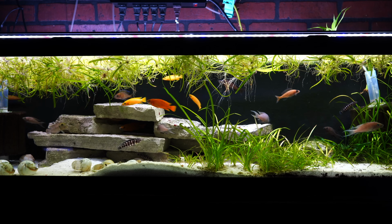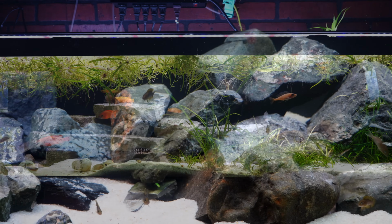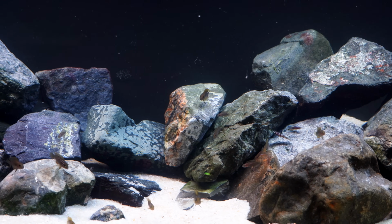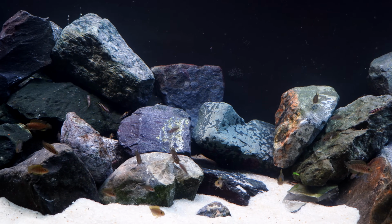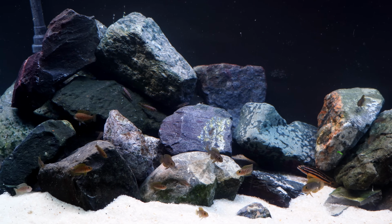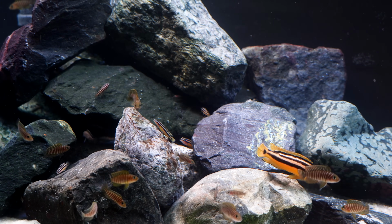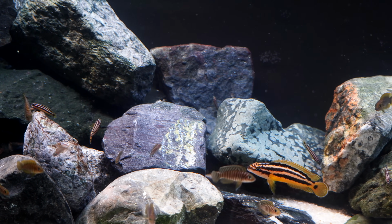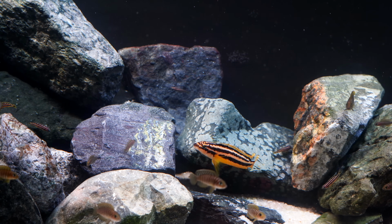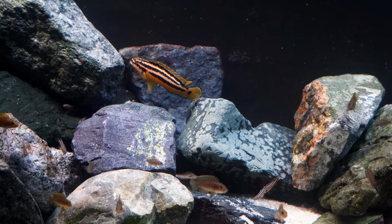I just like the way live plants look, and so I will often plant my Lake Tanganyika tanks if I've got rock dwellers, just because I like that look. Now, some things to keep in mind with your rock dwellers. Some of them would like to have a tank a little bit larger than 20 gallons, some of the larger ones. If you don't have enough rocks, sometimes the aggression will pick up a little bit. They really do like to have their own space. I always say add more rocks than you think you're going to need.